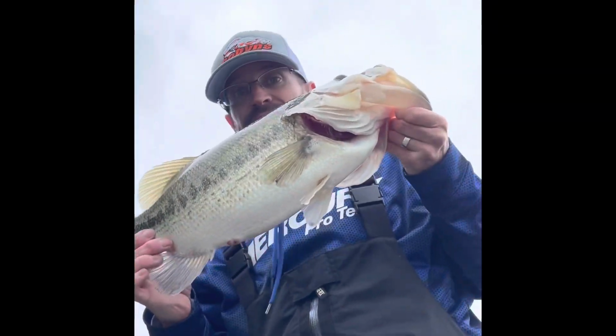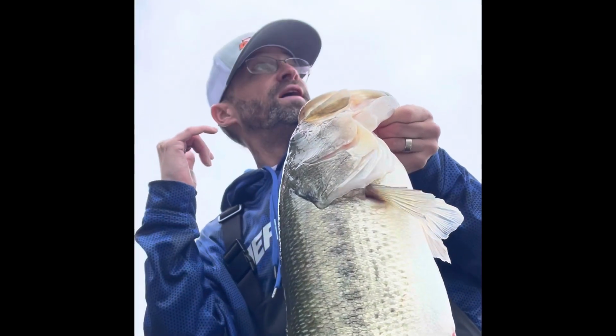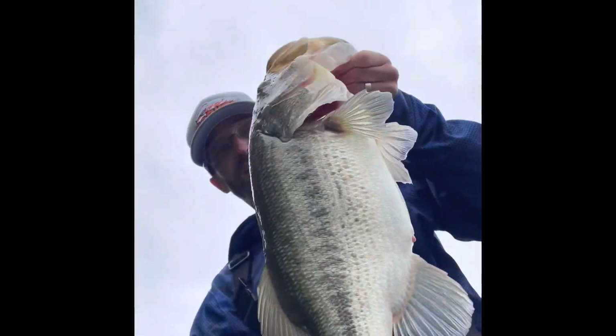Dude, they are on the shell bed. This is my 4th one. I've got 17 pounds for 4 fish, so this is a 5.25. They're on it.